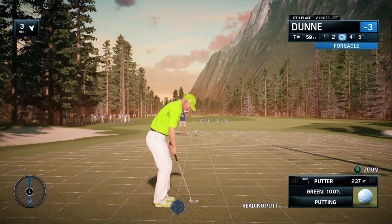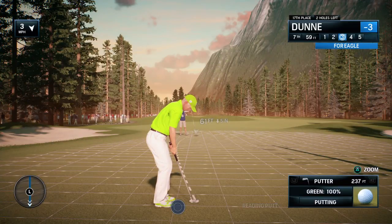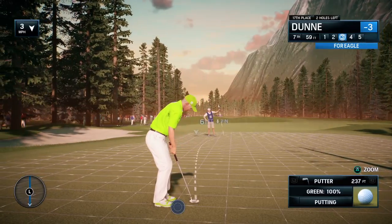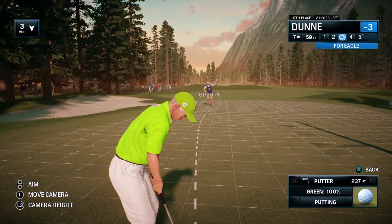Frank, I'm not saying he should pull out driver here, but this is a long putt. Greens are fast, though. You never know. Good line, good pace. Might have a chance.